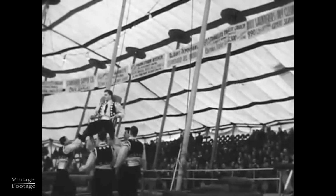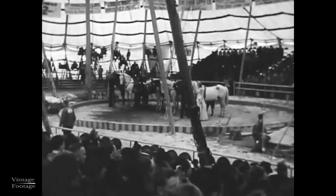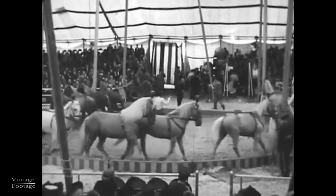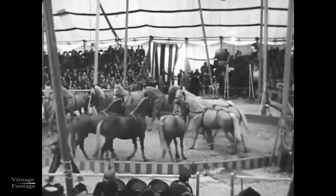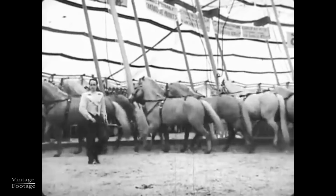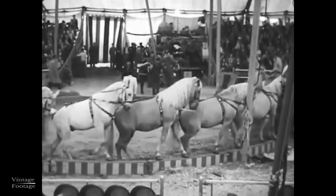Here come the clowns again. Say, they've changed their costumes. Lots of clowns to keep us laughing, while the three rings are being filled with beautiful prancing horses. They march and drill in twos and threes, just like soldiers for their training. In the circus, we call horses like these liberty horses because they run free and perform without a rider.